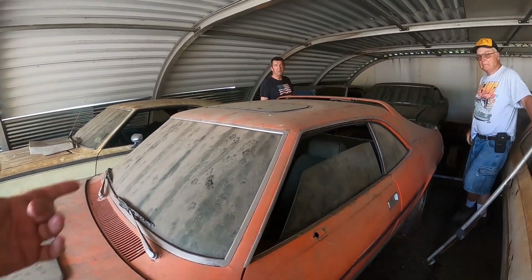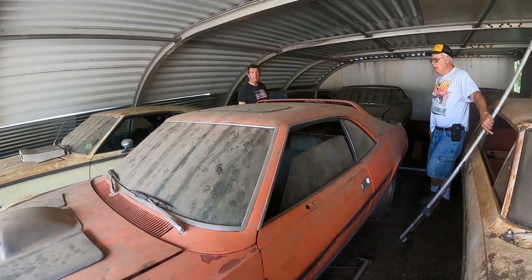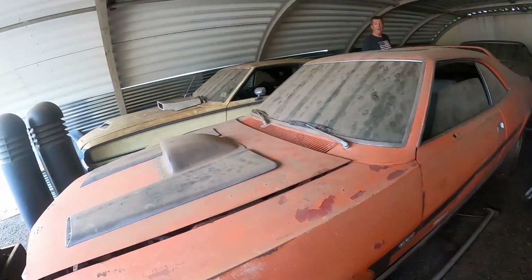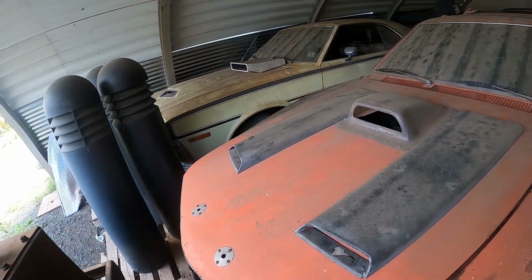It seems like a rare option. I've never seen that. Is that a rare option to have? Yeah, you don't see too many with this hood scoop on the roof. Hood scoop on the roof. Yeah, no, scoop on the roof. If you're gonna have two hood scoops, you gotta have two spoilers.